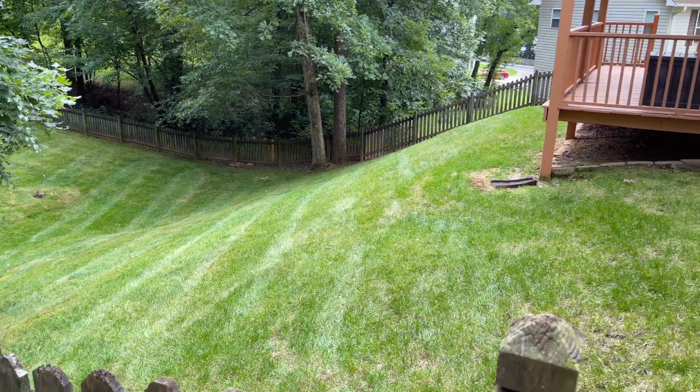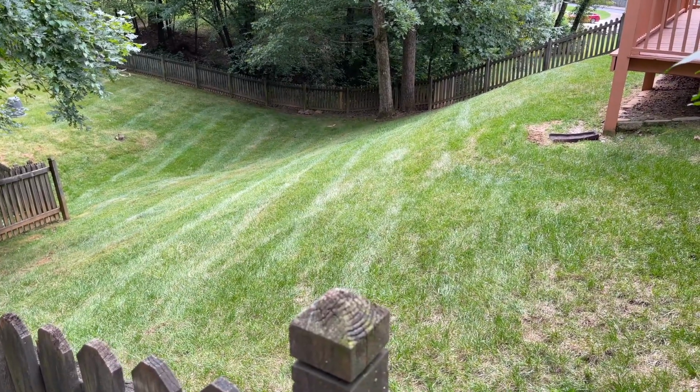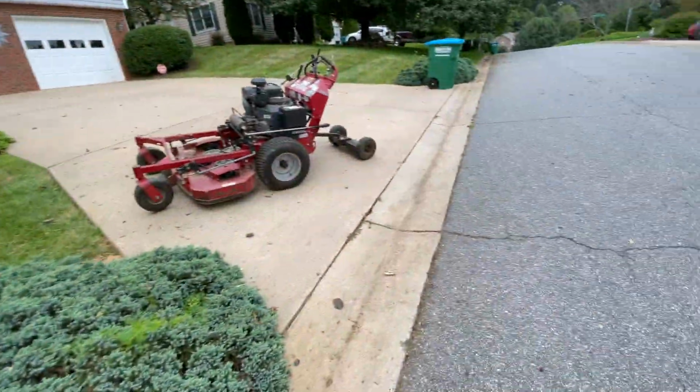There's the first one done, guys. Okay, I'm going to go up there and mow the other ones. So we're done mowing 3. We've got to go mow the other ones.